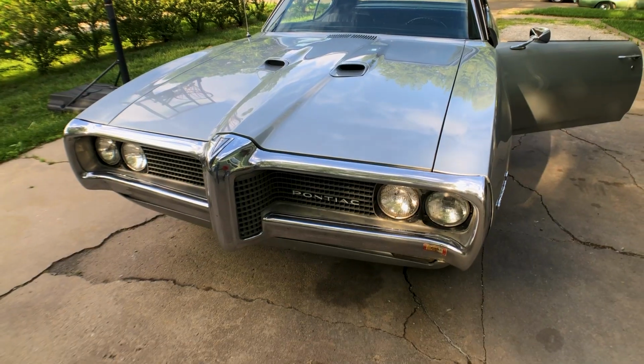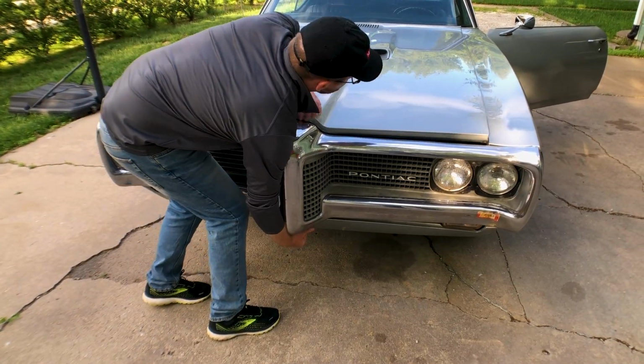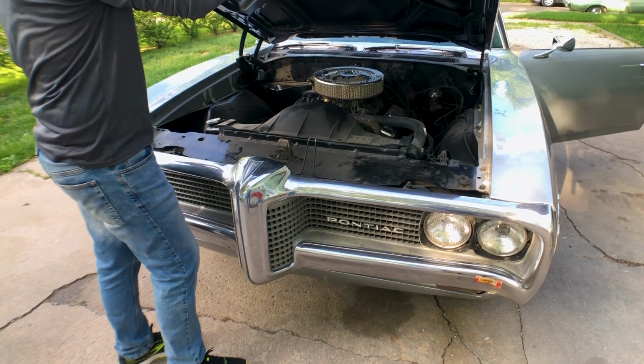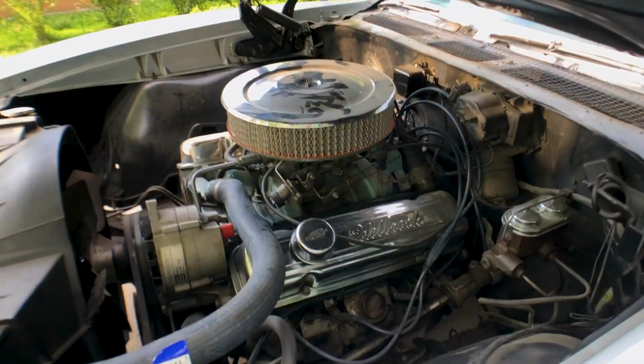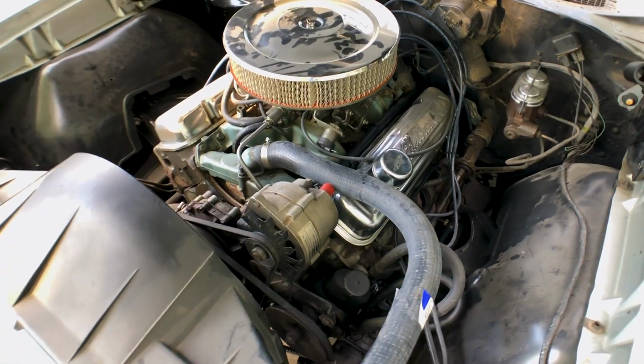So the engine. Yeah, see, when I originally saw this, I saw it from the back, and I was asking if it was a LeMans. Yep. But yeah, obviously with the grill, that's different. It originally had a 2-barrel carburetor, and I added the 4-barrel to it when I was in high school.